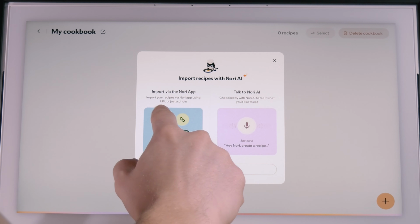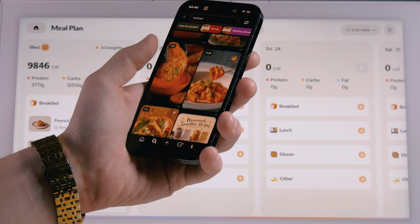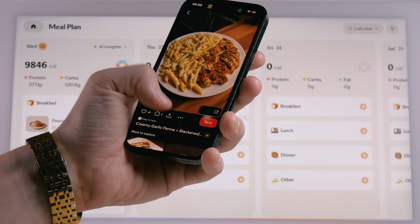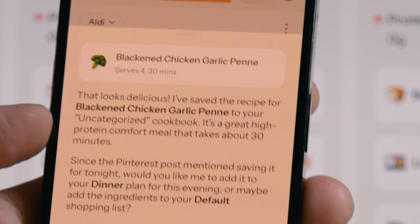Nori can also help with recipe import. If you find a recipe online or on social media, Nori can pull out the ingredients and steps, then make it usable for cooking, planning, and shopping.